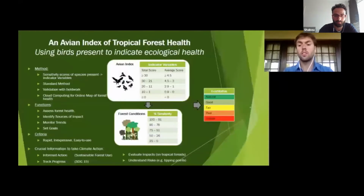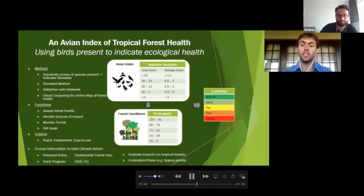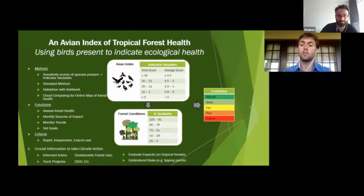We therefore propose the development of a simple biomonitoring tool that uses the birds present to provide crucial information on forest health, sources of impact, and trends in these factors in a way that is rapid, inexpensive, and easy to use. We will thus create an index of bird sensitivities to human impacts. This will be followed by extensive field surveys to calibrate indicator variables with actual forest conditions represented as 4 to 5 simple eco-status categories.